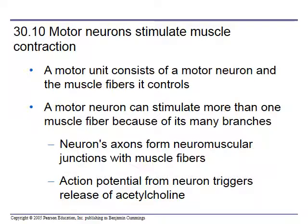A motor neuron is what stimulates the muscle contraction. So that never just happens randomly. We have to tell it to happen. A motor neuron consists of the motor neuron and a muscle fiber that it controls. So the neuron can go to the muscle fibers. That's plural. Usually they control more than one. A motor neuron can stimulate more than one muscle fiber because it's going to have a lot of branches.